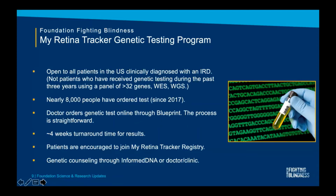So on my next slide, I just wanted to talk more about the actual genetic test and what to expect. The program is open to any patient that's been clinically diagnosed in the US with an inherited retinal disease. And I realize there are a lot of international patients who obviously need genetic testing as well. Right now, the no-cost program is not available internationally. There are complications for us when we start crossing international borders and offering our program. With that said, there are a lot of good genetic testing opportunities. I know in Europe, whether it's England or the Netherlands or France. But again, for now, our program is only available in the US.